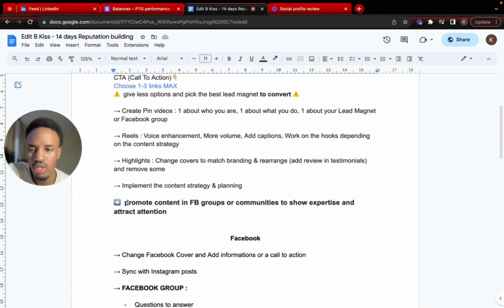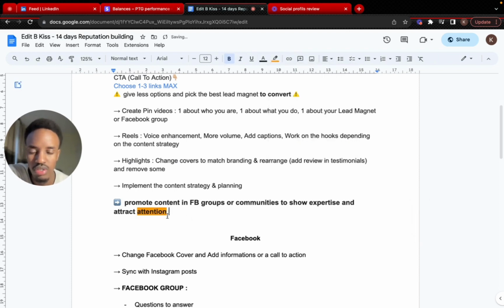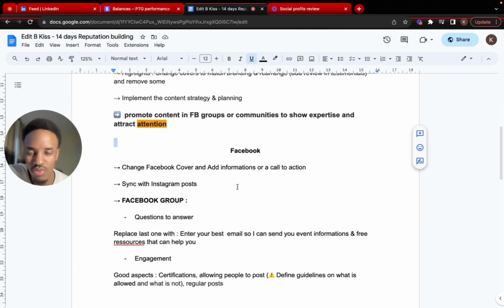Okay, and one little thing that you can do if you don't see growth in your content. Remember, content are usually assets that you can use later, and you can use them in other places. So if you want to promote to an audience that you don't have yet, before you run ads or anything, you can actually promote your content in Facebook groups and communities, to show your expertise and attract attention. Attention is so important nowadays. So you need to do your best to grab that attention from your other prospects and people that you want to be followed by.